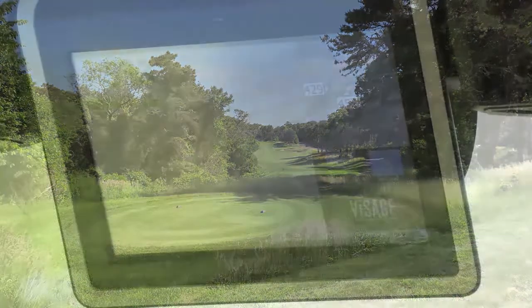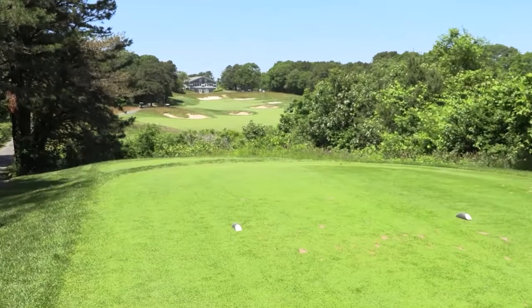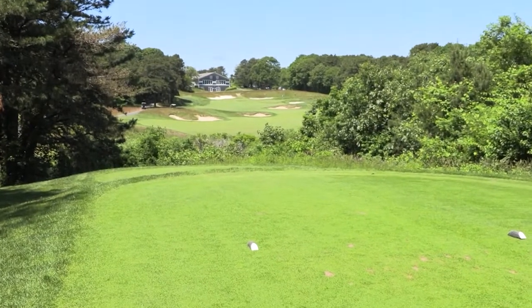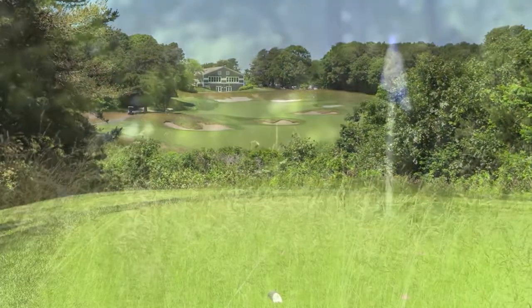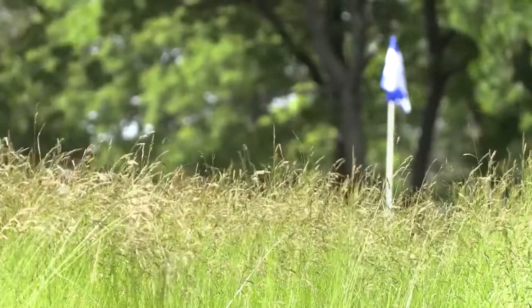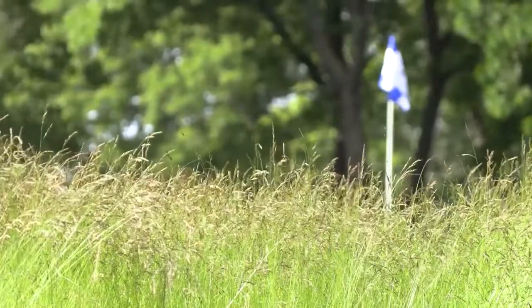On our golf carts, we've got Visage GPS, which helps you get around the golf course, showing you exactly what the contours of each hole are. So you've got that ability to plan out your round so you can think your way around this golf course, but it is right out in front of you. There's no hidden tricks. You can see what you're looking at to play your way around this golf course in whichever fashion that you want.